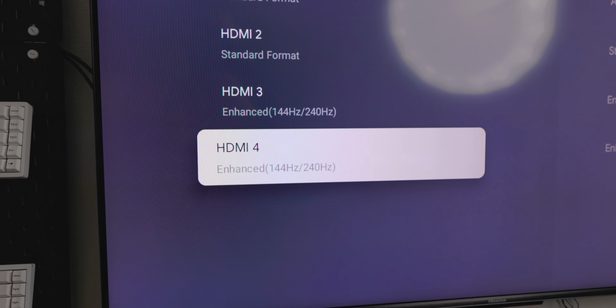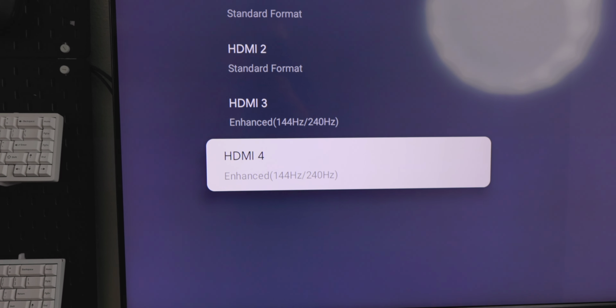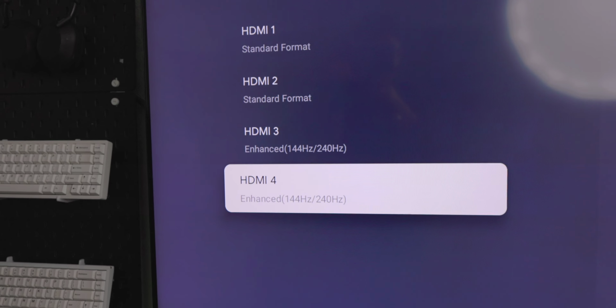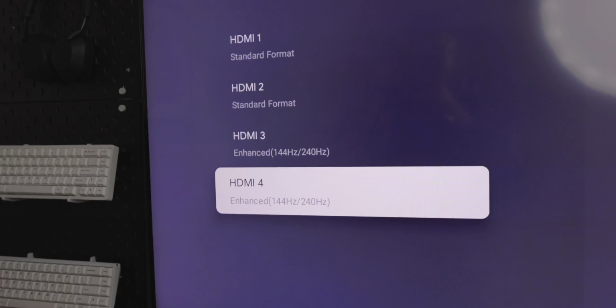And then when it does come to the connectivity of the U7, you do get 4 different HDMI ports. 2 of them are going to be up to 144 Hertz. This means that it does support your console to go up to 120 Hertz and play those games with that 4K 120 Hertz display. And you also get 2 USB ports.